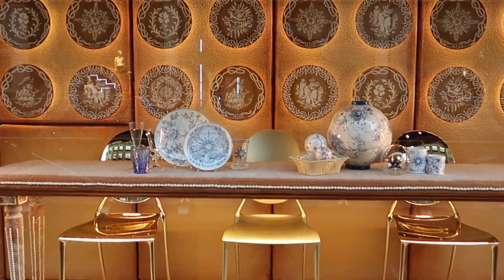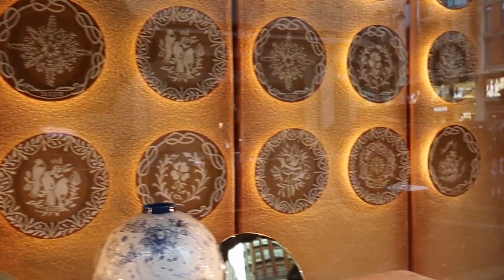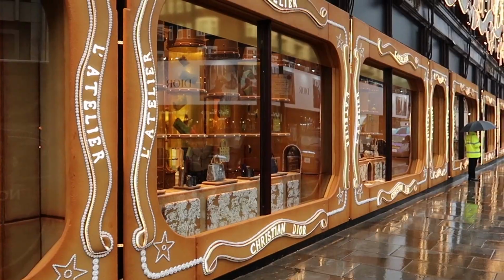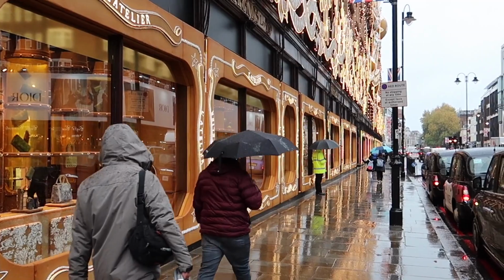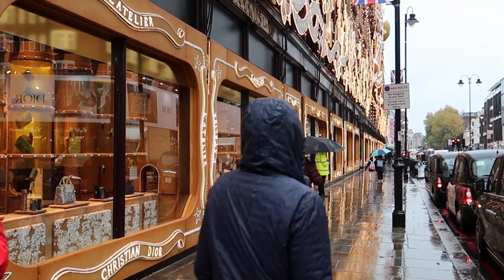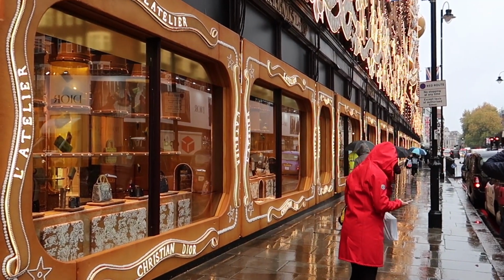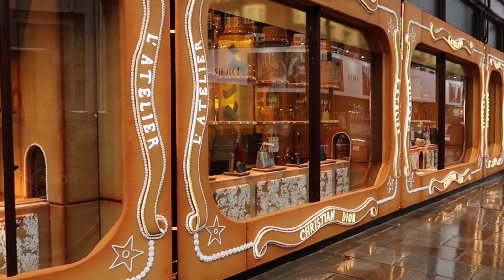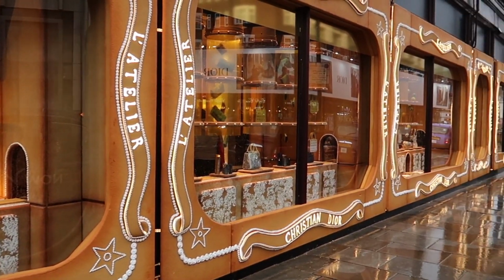Nice. This display is for their homeware, and as you can see, there are real plates and there are gingerbread plates as well. There's one more display over here. The whole Harrods building, all their windows, now have displays of some Dior products, whether it's bags or clothes, perfumes, beauty. This is insane. I think this is the biggest display I've ever seen.